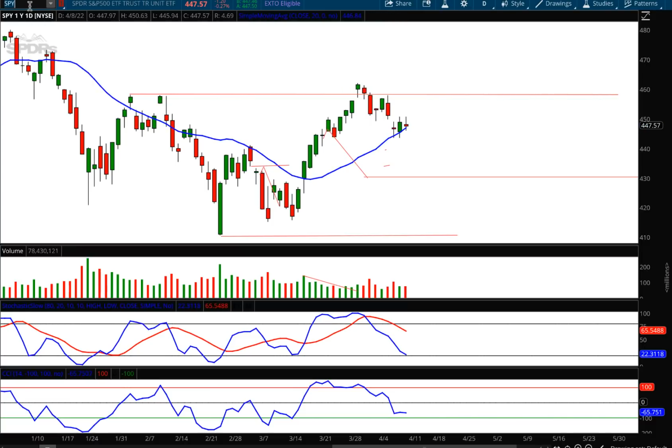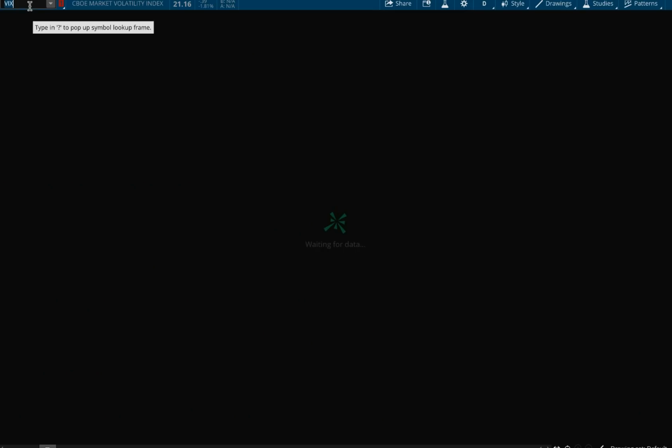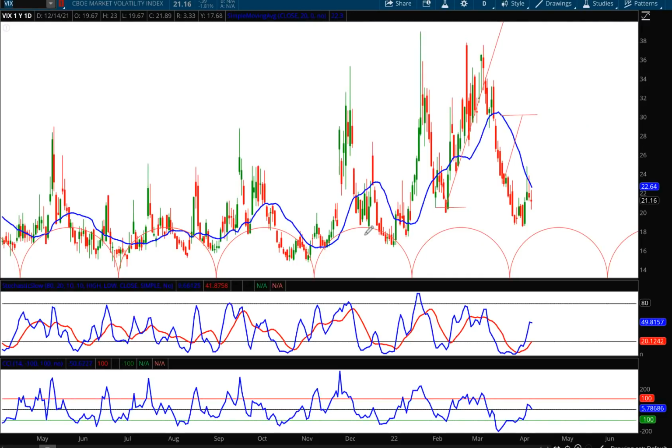Now let's hop right to the VIX, because if you look at the VIX, I have some cycle lines here. You'll notice that the VIX is on a very tight cycle. It's very reliable. In other words, if you had bought the VIX on any one of these cycle lows, you would have made money after doing so. See, this is a very high probability chance right now that the VIX is going to rally up.